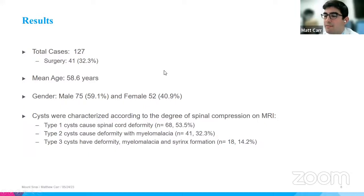So in total, we found 127 patients in the Mount Sinai Health System who were found to have arachnoid cysts and webs radiologically. Of those, 41, so 32%, underwent surgical fenestration, with a mean age at diagnosis of 58 and slight male predominance. We characterized these cysts on a grading system of 1, 2, 3. Type 1 cysts we define as just causing spinal cord deformity, a slight majority of all patients. Type 2, in addition to spinal cord deformity, also presented with myelomalacia on MRI. And type 3, the smallest number, had syrinx formation, syringomyelia, in addition to deformity.